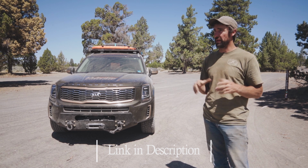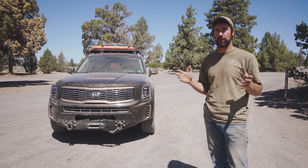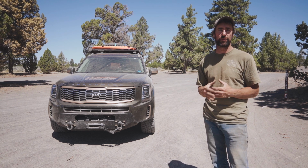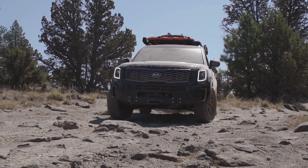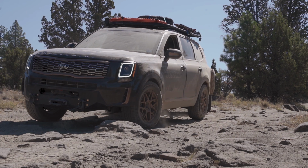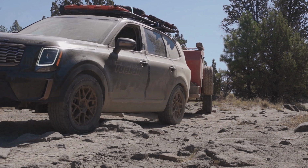But anyways, yeah, the Kia did great. Great track. Like I said earlier in the video, not overly aggressive, but there were a few rocky sections here and there and places where the trail was fairly tight and a little bit overgrown. But overall, just a really great trip through some really beautiful country.